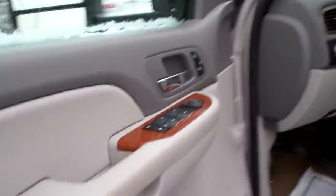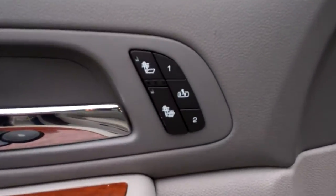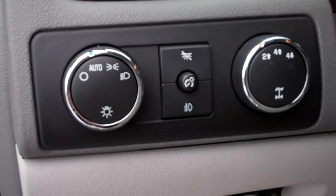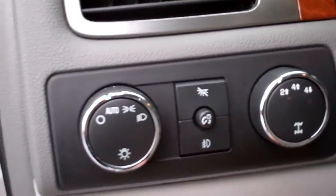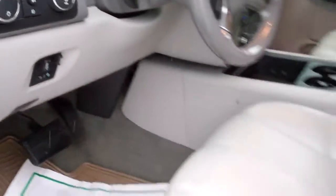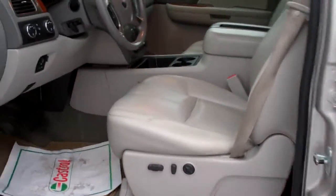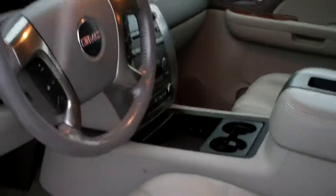Front seat, heated seats, power everything, auto lights, your four-wheel drive system, so 4 high, 4 low, 2 low, or 2 high rather, excuse me. He did do the leveling thing. Sorry, I don't know more technical stuff about it, but so the front is the same level as the rear.